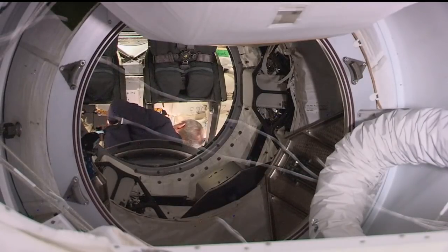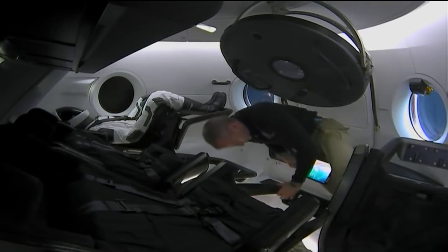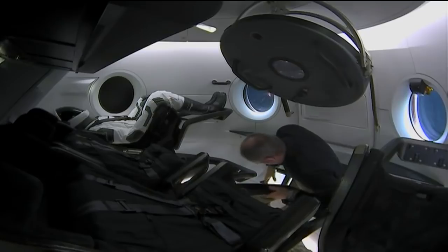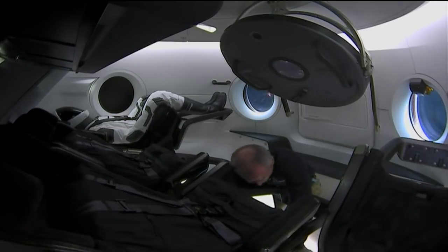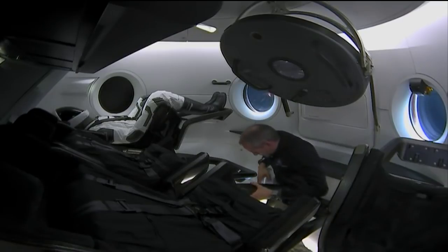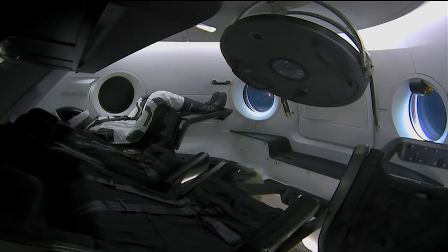NASA's Ann McClain working through those hatch closure procedures. Expedition 58 flight engineer David Saint-Jacques, you see inside the Crew Dragon undergoing some of those same procedures. Once they are finished with these, the Dragon hatch will close, and it will still remain attached to the International Space Station for about the next 14 hours. Immediately after the hatch closing, there will be procedures to depressurize the vestibule in between station and Dragon, to get it ready for that undocking 14 hours from now.